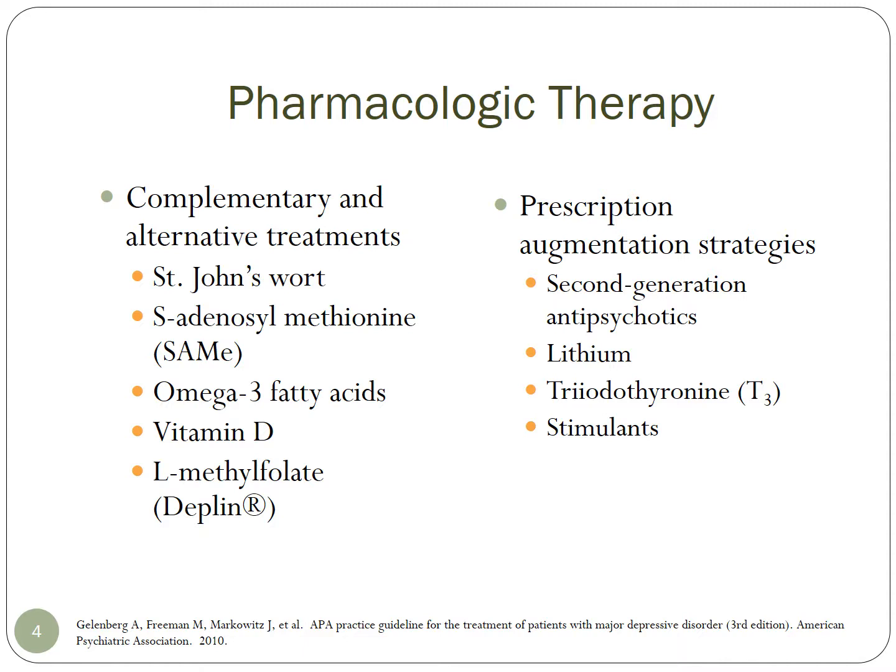There are also several other treatments that we won't have time to talk about today. I won't get to talk about any of these treatments, but we have several complementary and alternative treatments that are available over the counter, things like St. John's wort, SAMe, omega-3 fatty acids or fish oil, vitamin D, and L-methylfolate. There are also prescription augmentation strategies that you may see psychiatrists use, things like second-generation antipsychotics, lithium, thyroid replacement, and stimulants.